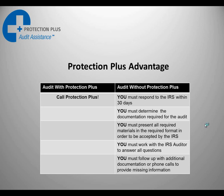Without Protection Plus, if the IRS audits a particular taxpayer, you as the tax professional who did his or her return will be in a situation where you'll have to respond to the IRS within 30 days. You're going to have to determine the documentation that's required for the audit. You're going to be the one that has to present all the required materials in a required format in order to be accepted by the IRS. You'll have to work with the IRS auditor to answer all of the questions, and you must follow up with additional documentation or phone calls to provide any kind of missing information. That falls on you, all of that type of stuff.